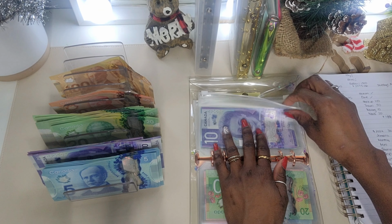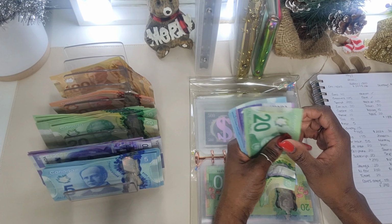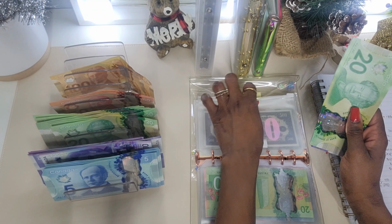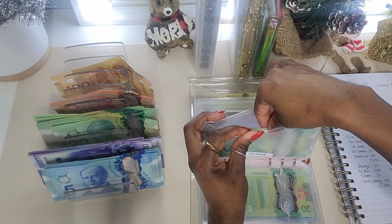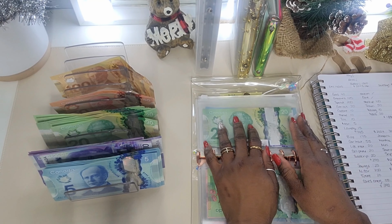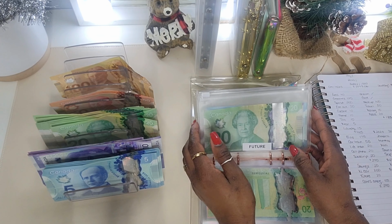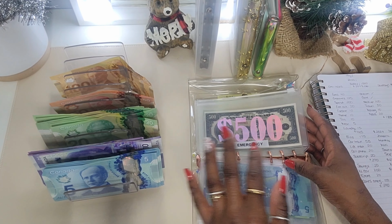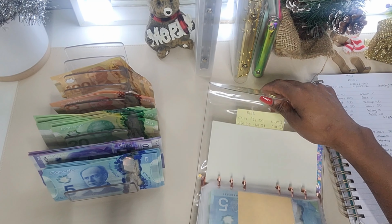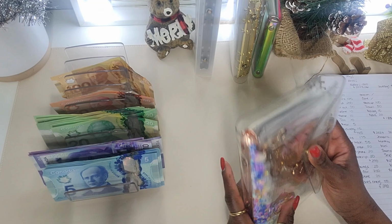And future is getting 20. I think I'm going to take this category out just because I don't really know what I have planned for future. It's just kind of like a savings for anything that might come up. I don't know. We'll see. Emergency, I'm doing a savings challenge for that. And then annual, we're just waiting for bills for our annual subscriptions to be due. And then I can take the money from there.